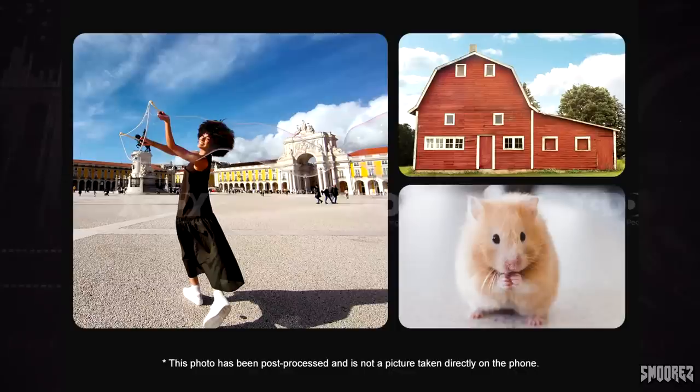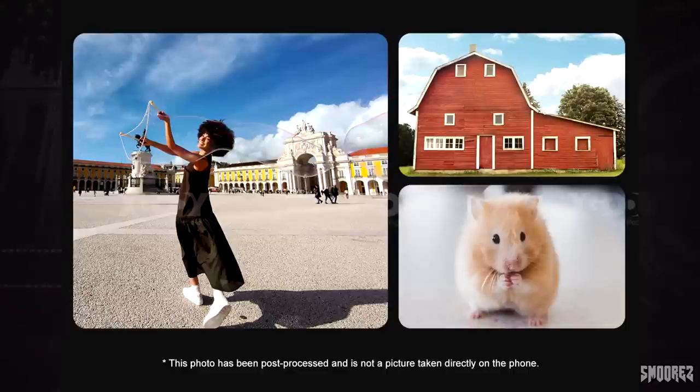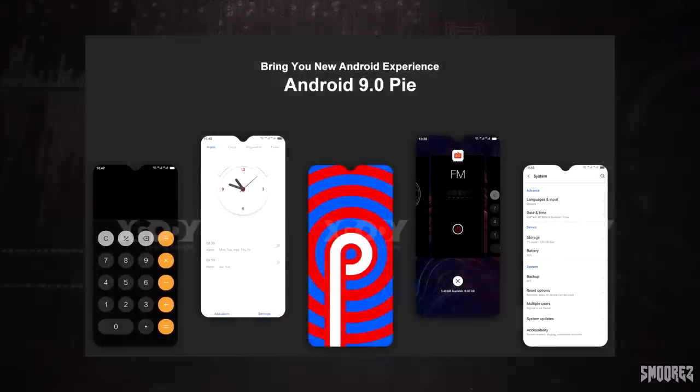They have this advertising saying, this photo has been post-processed and is not a picture taken directly on the phone. Then why advertise it, silly? At least the hamster looks cute. He's like, aww. And finally, it promises that we have Pi on this, which, yeah, I'll get into that soon.